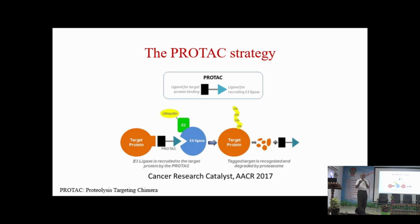So whatever disease you want to work on, you see which protein is misbehaving, and then you design the drug using the PROTAC strategy, in which this part binds to the protein that you want to destroy, and this part binds to the E3 ligase, so that the E3 ligase puts on ubiquitins, and you have a polyubiquitin tail that destroys the protein through the proteasome.